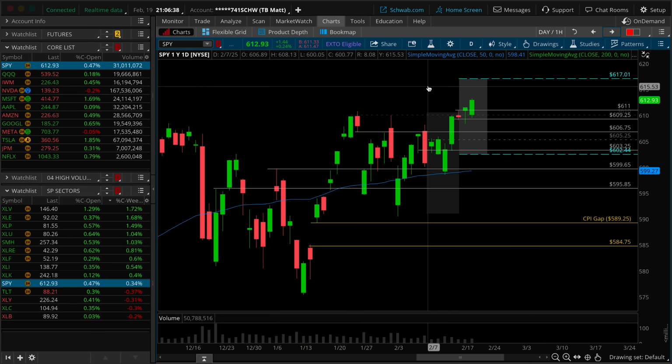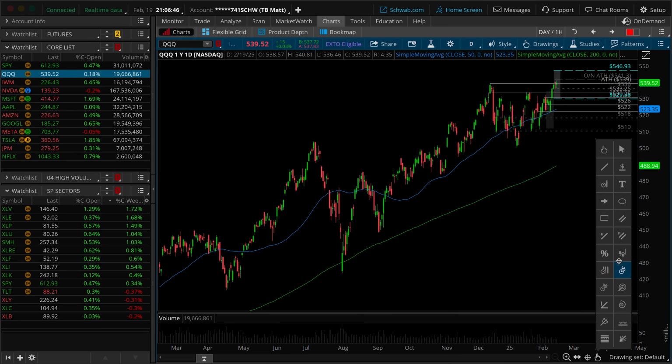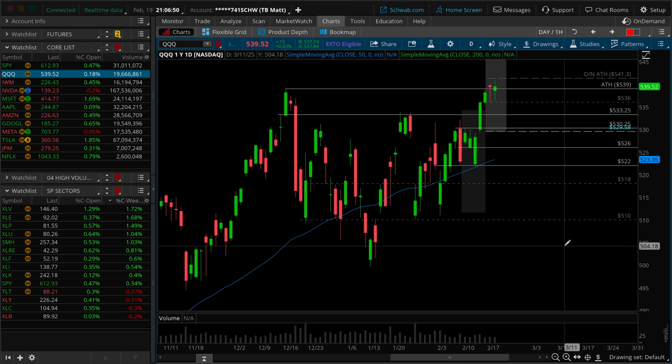Let's get back on over to the platform here. Let's take a look at the QQQ. We've covered divergence number 1, which was the market internals on the S&P side of things. The QQQ is not divergent. The Russell is. We'll talk about that in just a moment.